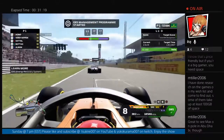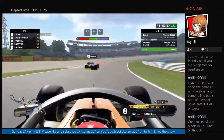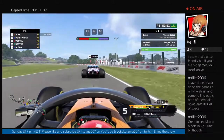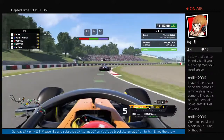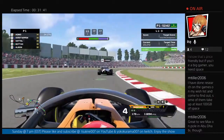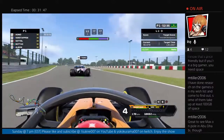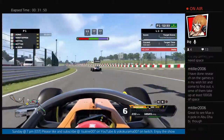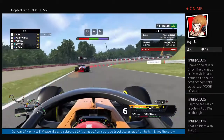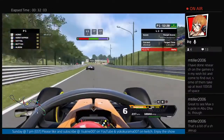But also, let's see how Hamilton does for being in P3. You know, that's like the big story. Hamilton not in the front row. He's on P3 for the race. Now, I'm glad to see Max up there with Bottas being right beside him. Definitely. But if anything, we know Hamilton's going to come back from behind to win.